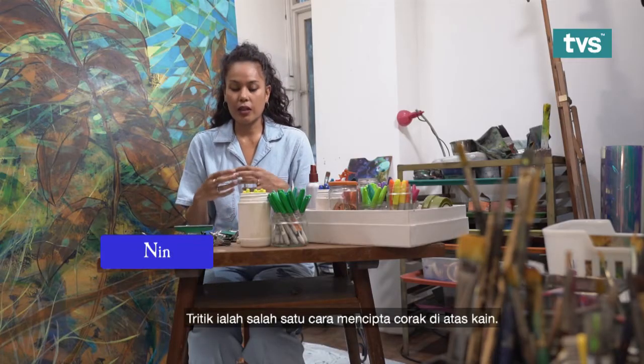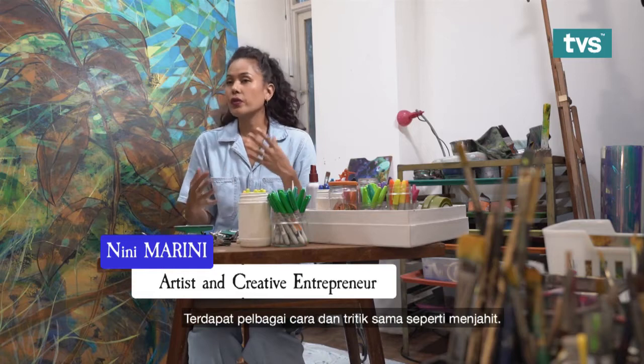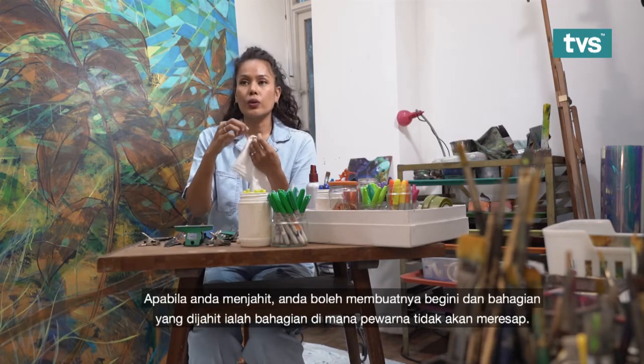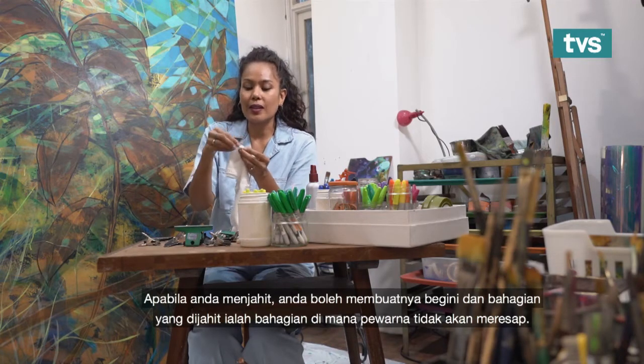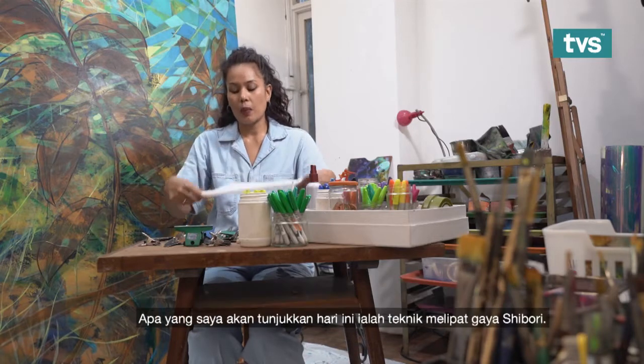Tritik is just a different way of creating patterns onto the fabric. You can use different forms. So tritik is like sewing. So when you sew, you create different types. You sew it together, and all the things that you sew together, that is where the dye is not going to penetrate.